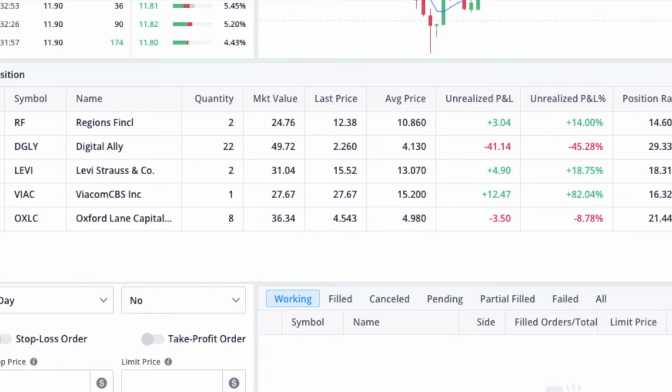DGLY down 41.14 or 45.28%. Levi up 490 or 18.75%. Viacom up 1247 or 82.04%. OXLC very close to being in the green. Just has to budge a little bit more, but we're at 350 down or 8.78% in the red on that stock. Take a look now at the charts.